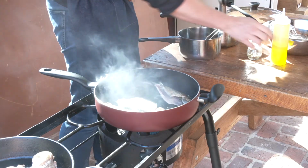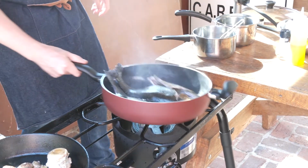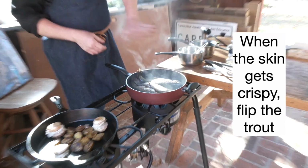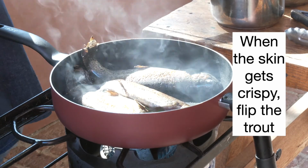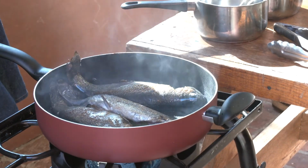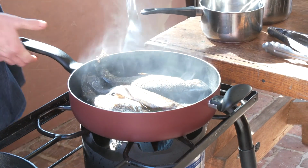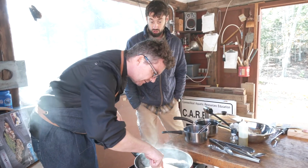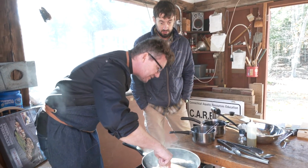More oil. And we go. So you want to have a nice color on each side, so that the skin is crispy. And you know when it's crispy that it's going to be cooked through. That's delicious. So that's all you're looking for? You know that that's cooked just by a little crispy skin, huh? Well, that's a good indication, yeah.